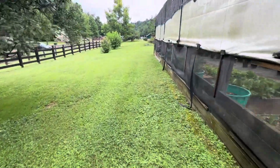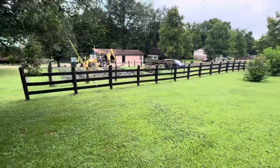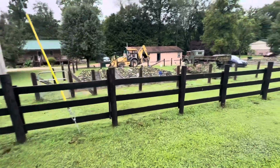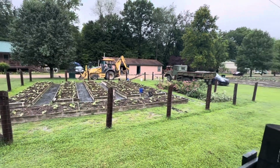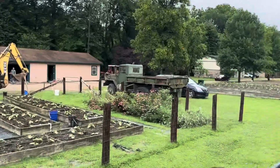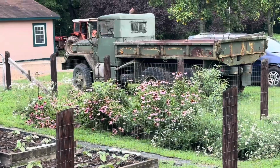And y'all remember that we had our broccoli over here. Well, now we've put bush beans in this area right here. Of course, it rained really hard, and the echinacea over there is bending down, but it'll stand back up. See it? It's our herb garden right there. It'll stand back up.